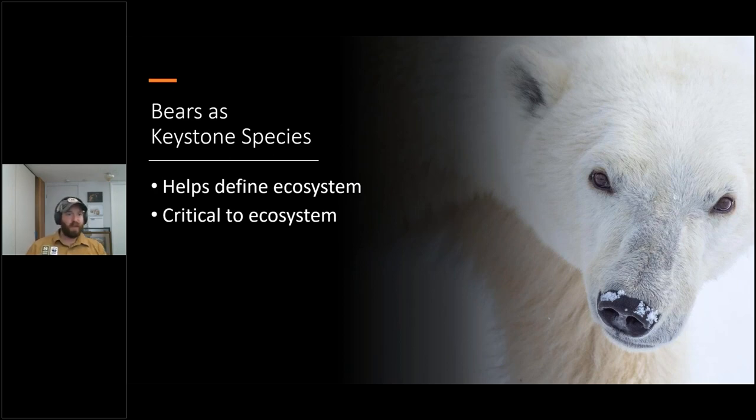So, a nice little quotation here for this: keystone species have low functional redundancy. This means that if the species were to disappear from the ecosystem, no other species would be able to fill its ecological niche. The ecosystem would be forced to radically change, allowing new and possibly invasive species to populate the habitat. Now, this can happen in some senses with bears, but it's not always the case.